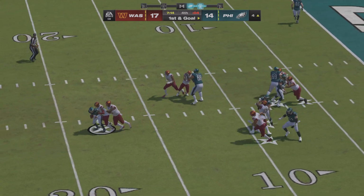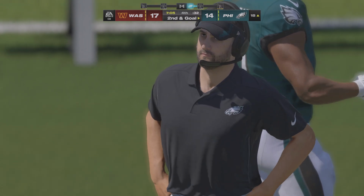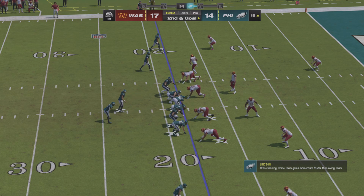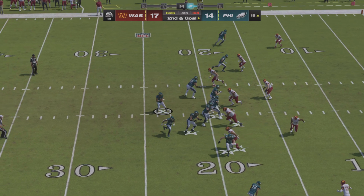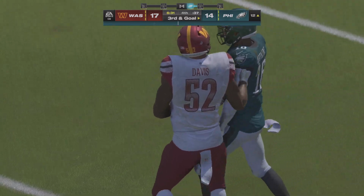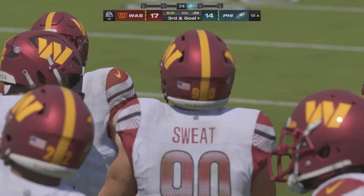Now they'll throw here out of the gun. It'll be a loss of 15 on the play, and it'll be 2nd and goal. Throwing is Hurts. Throw right side, caught by Goddard, the tight end. And he'll be out of bounds, taking it just shy of the 10 at the 11 or the 12. They'll wind up getting 7 on the completion, but they'll still be faced now with a 3rd and goal situation.